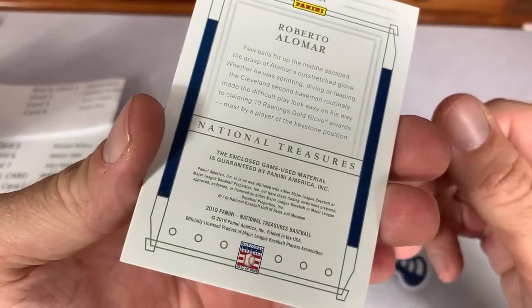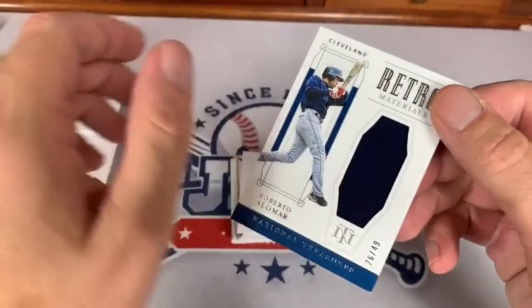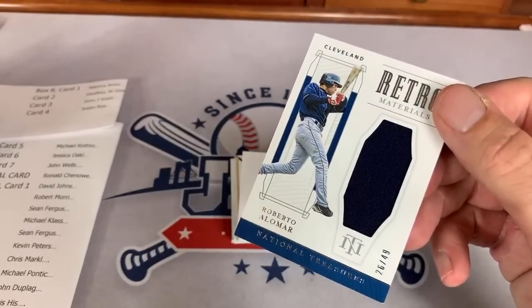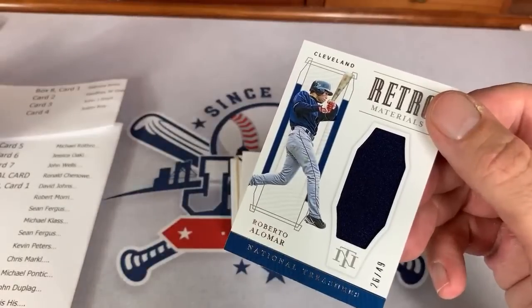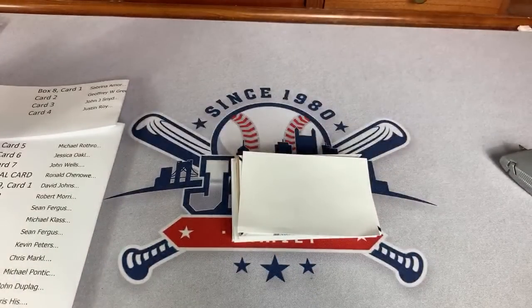And Soto hit a home run. Very nice. Game used, by the way. Very nice. Juan Soto. So what's the score now of the game? I was picking the Nationals to win. I picked the Nationals to go to the World Series and play the Astros. I'll show you my bracket one of these days.